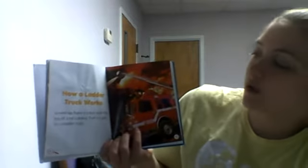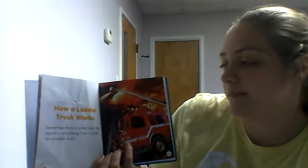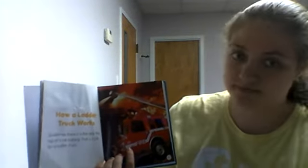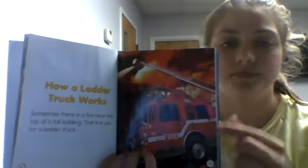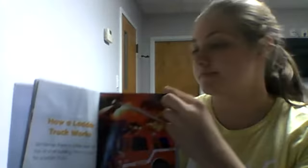How a ladder truck works. Sometimes there is a fire near the top of a tall building. That's a job for a ladder truck. See the ladder all the way up here? And it's spraying water right there.